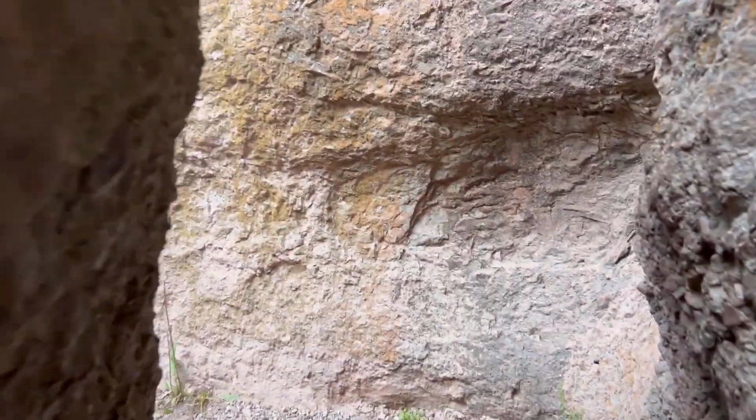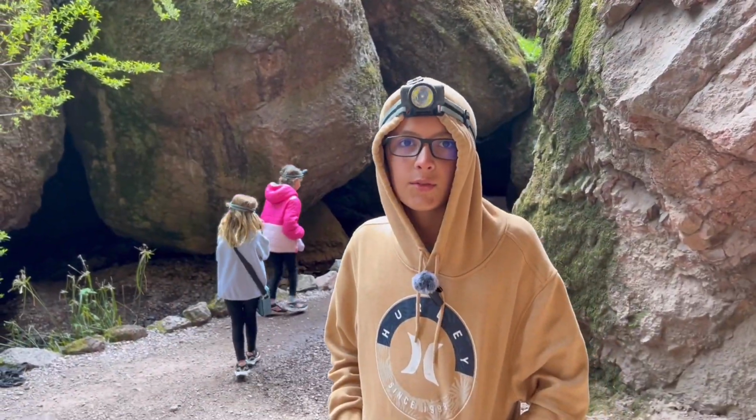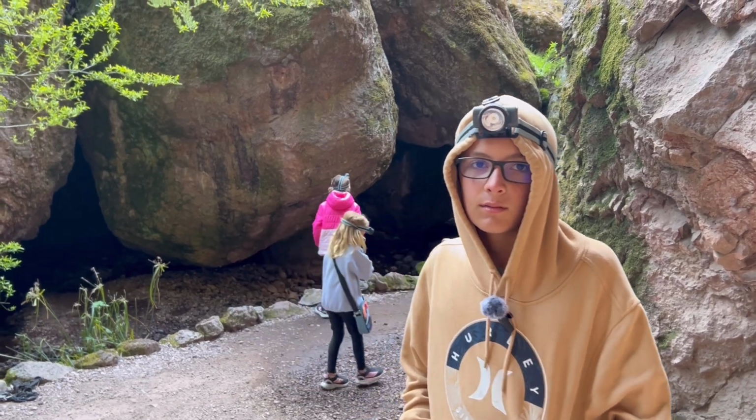So we are coming up on the entrance of the caves. It almost looks like I'm in one right now, but that's a little canyon. But this is kind of the highlight of this trail. I recommend wearing headlamps for this part. This is where it starts to get dark, huh? Yeah.